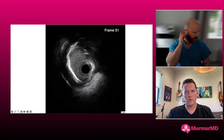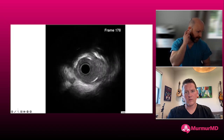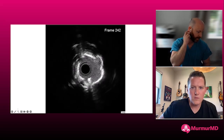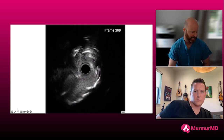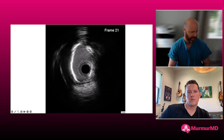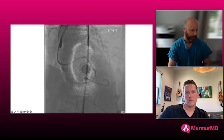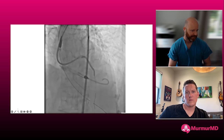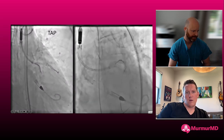You can see here on IVUS of the LAD, lots of plaque, somewhat eccentric, a lot of calcified fractures and stuff. There's circumferential plaque as well, of course. All of it's really well modified, though. This is us kind of hanging out at the left main bifurcation, trying to understand exactly how we're going to do our TAP or our T stenting. And so we went ahead and stented the LAD itself first. And our plan here is actually to do a reverse TAP. So it says TAP, but it's actually a reverse TAP.